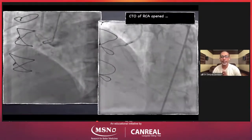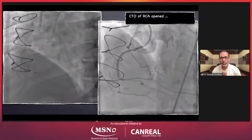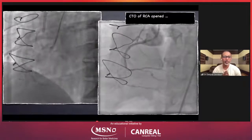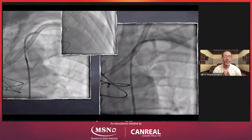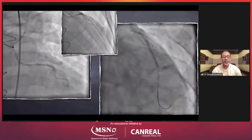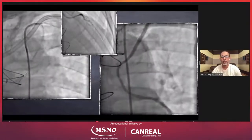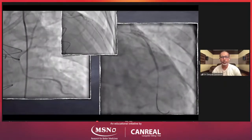He had presented with recurrent heart failure, and so he was taken up for angioplasty to the CTO of the right coronary artery as well as the left anterior descending artery. That was the CTO of the right coronary artery, which was recanalized, and that's the left anterior descending artery. You could see that in the first image, immediately beyond the anastomotic site, the left anterior descending artery is occluded. We could open up this particular vessel through the LIMA. The LAD also was opened up.